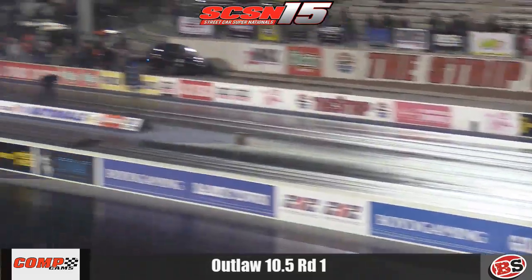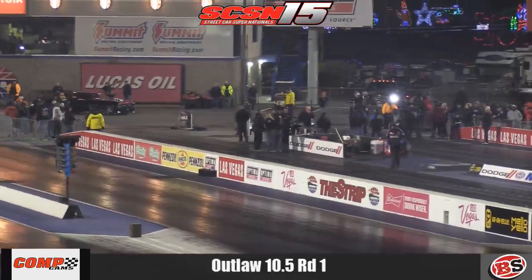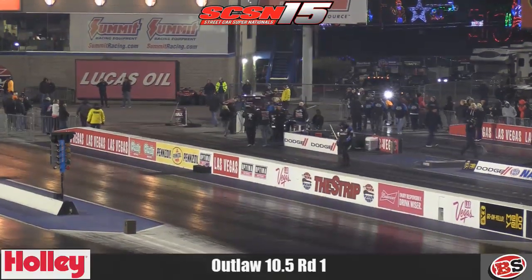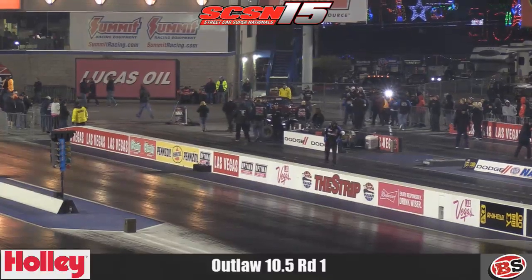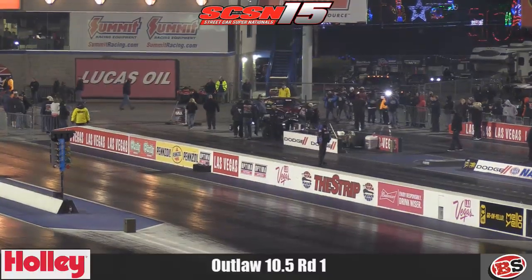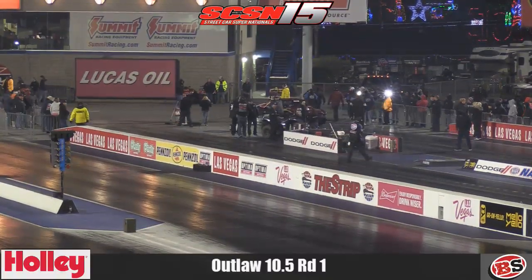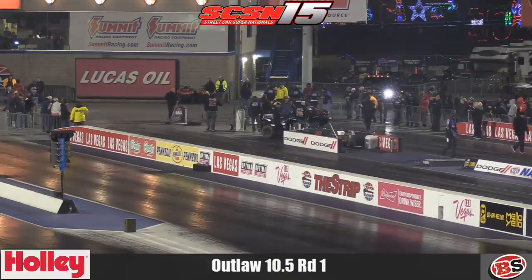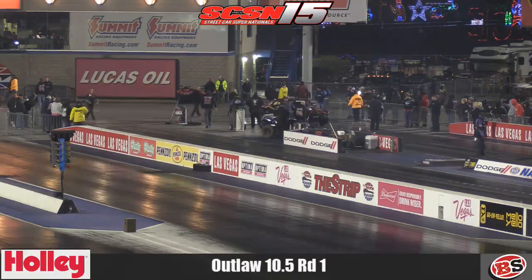Outlaw category, 127 miles per hour. Yeah, unfortunately, not only was Kurt Lee not ready, he ended up really late in the reaction time. Blew the tires out from underneath it, then goes 592, no good. Ken Sahota advancing on in the Magna Fuel Outlaw 10.5 categories. Jeff Bumya going to get the solo shot here.